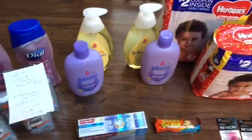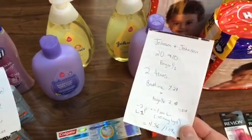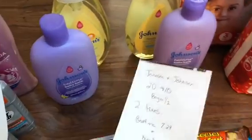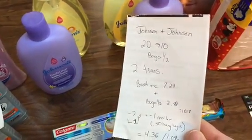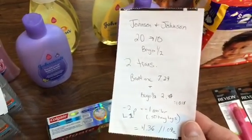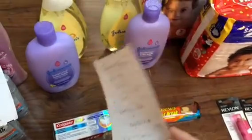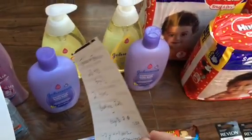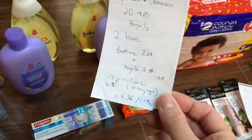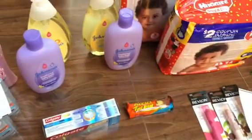So anyway, the purple bottle will ring up at $7.29, and the yellow one rings up at $2.89. This is the smaller head to toe, and these are smaller bottles of the baby bath time. I used a $2 printable and a $1 mailer from a Walmart baby box. There were also 50-cent hang tags you could use if you wanted. So I did that twice. I used a $2 and a $1 in the first transaction and a $2 and a $1 in the second transaction. I got my $10 back after the second transaction, making that $4.36 or $1.09 a piece.